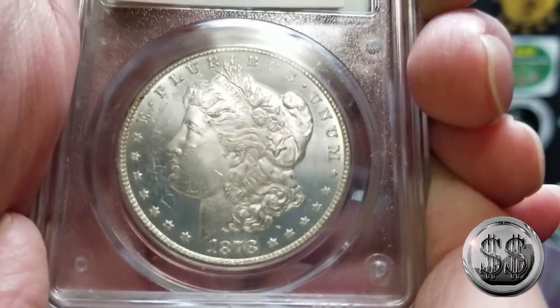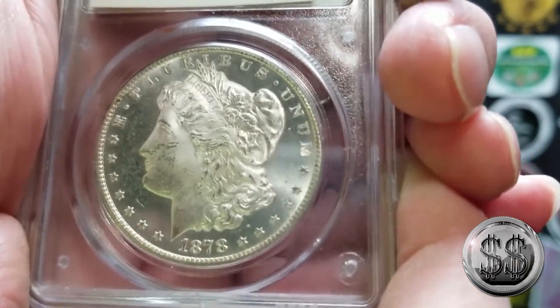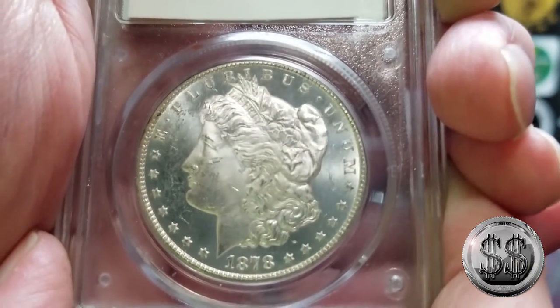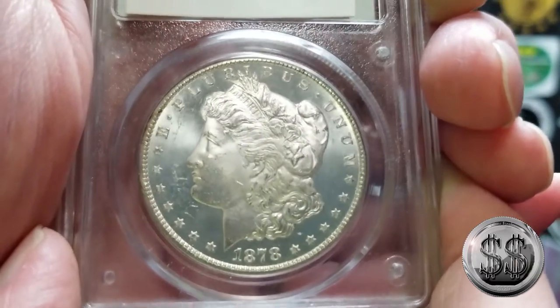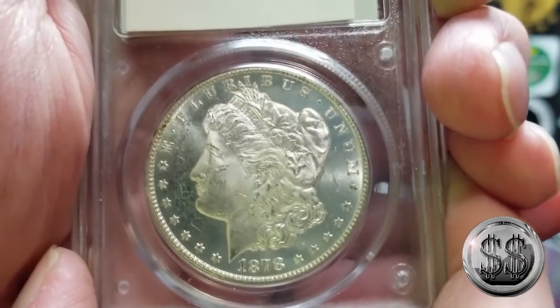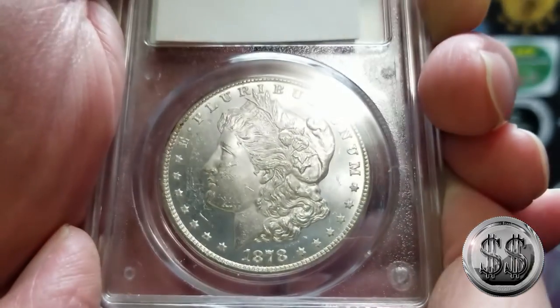Now, we don't have a proof-like, and as many of you know, we do collect Morgans. Isn't that right, Winnie? Yes. And we love them. This will be our third Carson City now. We have an 1882 and an 1884 that are both from the GSA holders. Neither one of them are graded. I believe I can get a 63 or a 64 easily on both of them. So this will be my third Carson City Morgan. And absolutely love it.